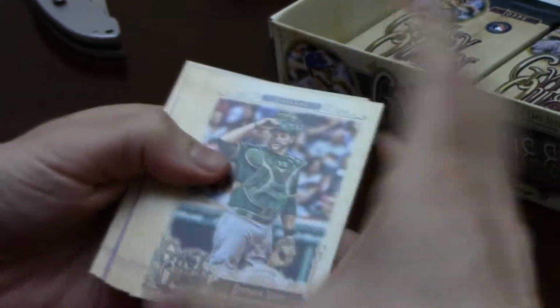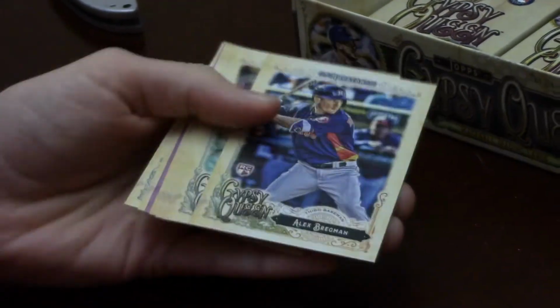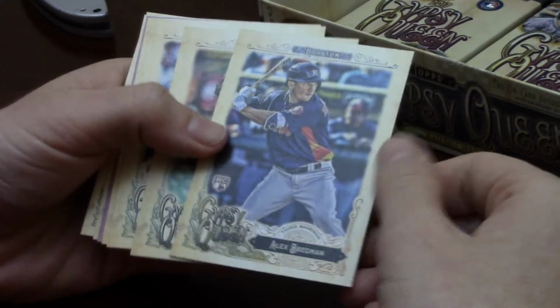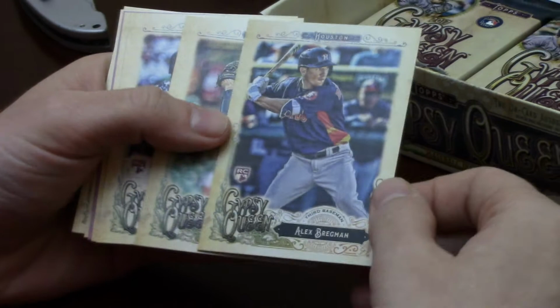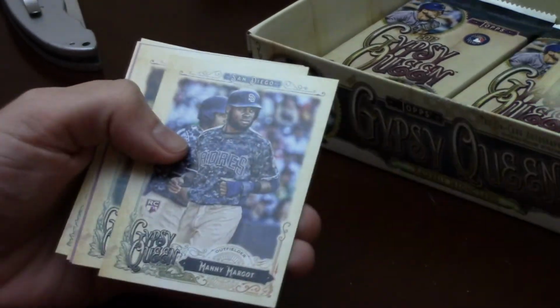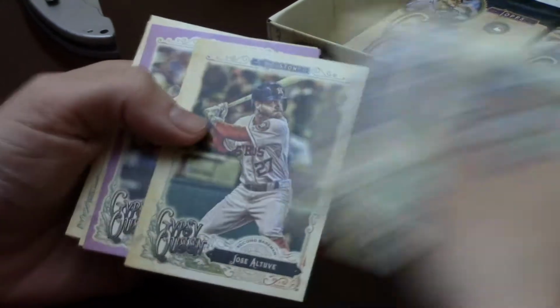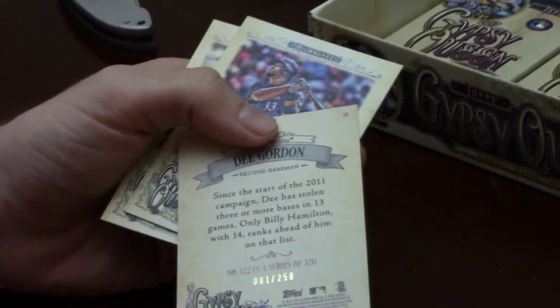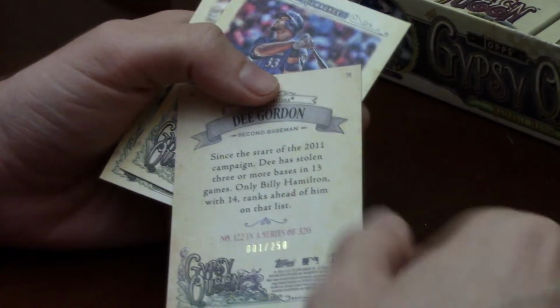I'm sure this beast is running long. Man, I try. Let's see. Stephen Voigt. Alec Bregman. Ah, shout out to Hunter, Oriole Sports Cards, PCing that guy. Hey, Hunter, I know you're looking for him, so hit me up if you want it. We got Dylan Bentricius. Manny Margot rookie. Jose Altuve. D. Gordon, numbered 1 out of 250.